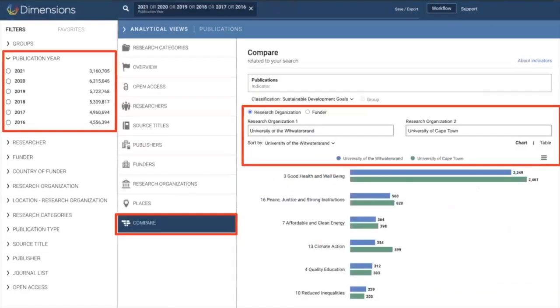At any point of time during my analysis, I can benchmark side by side 2 institutions or funders in terms of publication trends in any of the Dimensions classification schemas using the compare analytical view. Here, I see a comparison between the SDGs publications of University of Wits and University of Cape Town for the past 5 years.